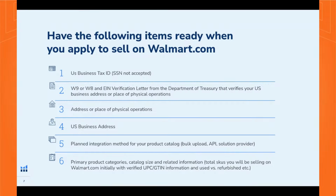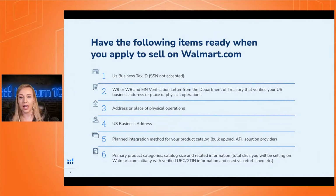Your address or place of physical operations, your U.S. business address, which could be the same, and then the planned integration method for your product catalog. So you could say a bulk upload or an API solution provider, just how you're going to get your products up. And then your primary product catalog, categories, catalog, and related information. So all the SKUs that you're going to be selling and all that great information.